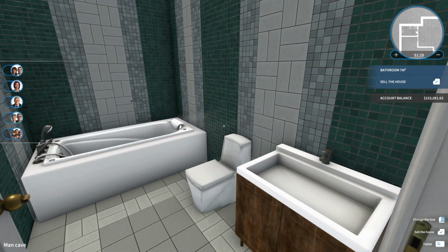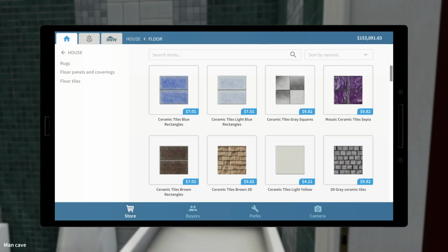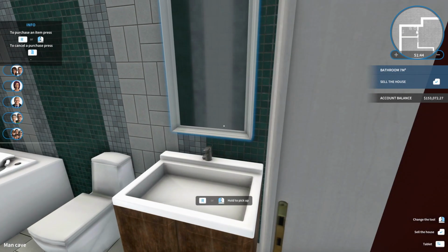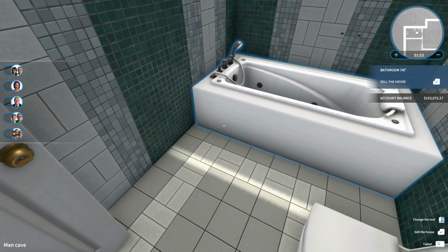In the bathroom, to me, this looks just a little dated. So I think something that we could do to start is get a mirror here. Put that up on the wall right there. Looks good. I think I'm gonna come through and fix this place up a little bit.